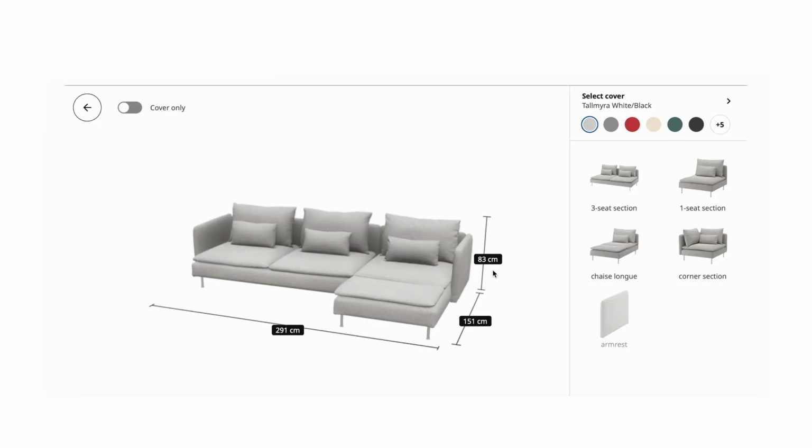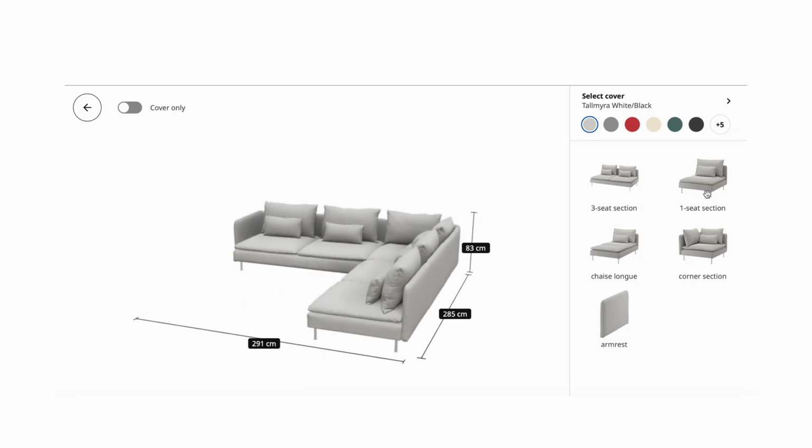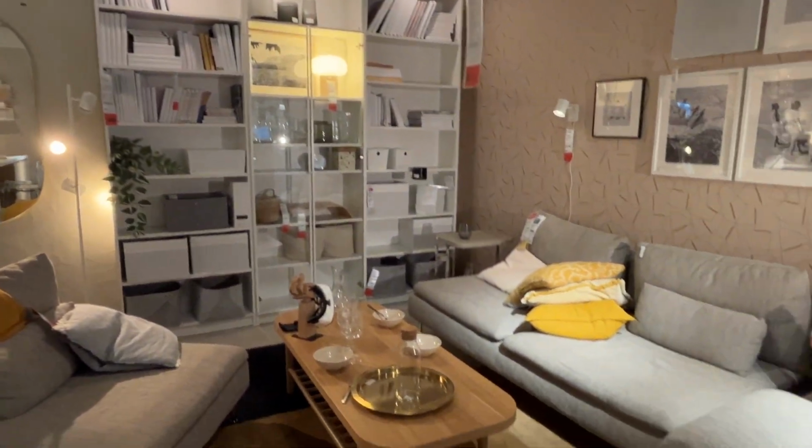The main reason I love the SÖDERHAMN is the timeless design and deep seats. Plus, it's fully customizable. It's modular, which means you can create the sofa to fit your exact space or expand your current one. Even the legs can be changed, and of course the covers.